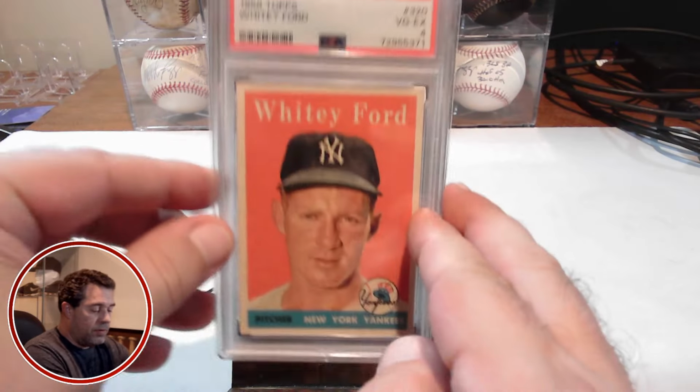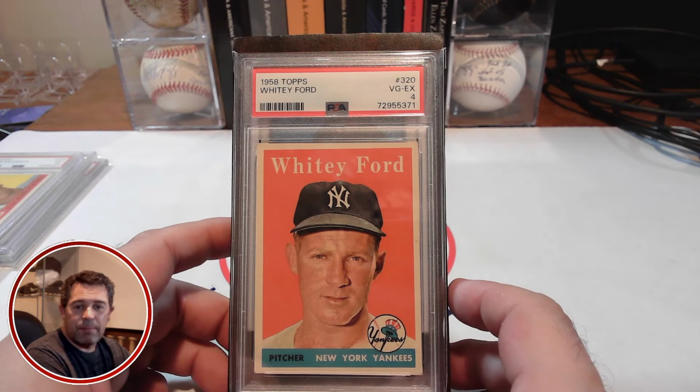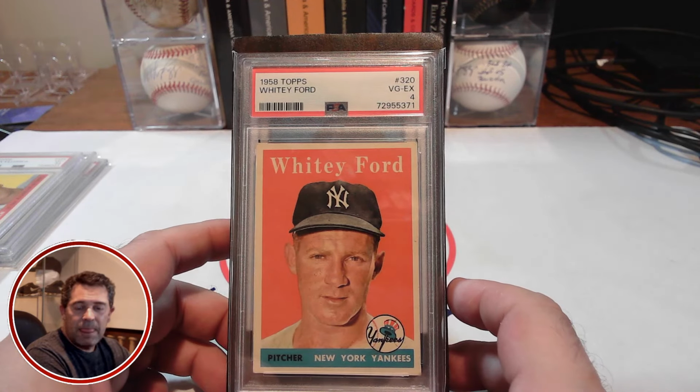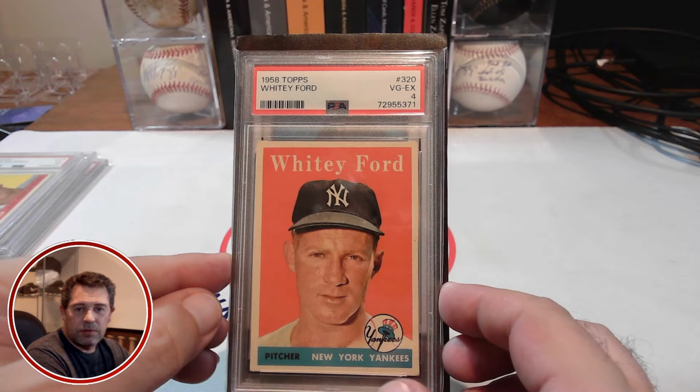Next, it's a beautiful 1958 Topps Whitey Ford. Just check out that background. Again, the 58s don't have a lot of action shots. There are a lot of portraits, but man, that's a beautiful looking card.